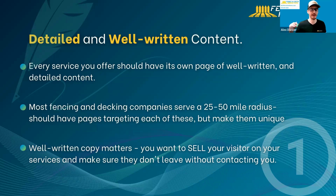So you want to make sure every city that you do work in is a separate page. It should be unique content, and that'll help you rank in other areas, basically. And then the last thing, touching back on the AI, well-written copy does matter. You can use AI for a lot of things, to get the juices flowing, get an outline, or even just write content to give you some ideas. But you don't want to just focus on that, because it's not going to be as good as well-edited content.